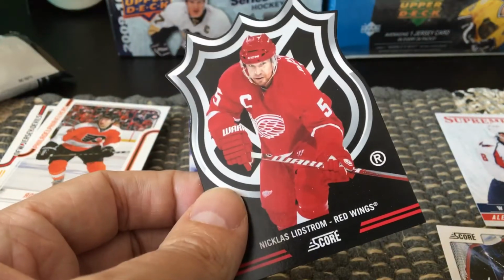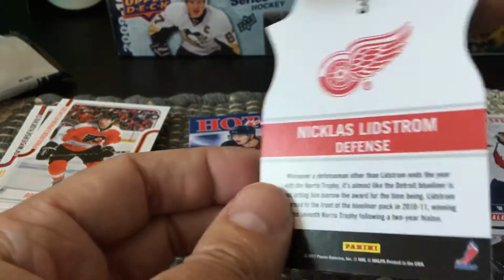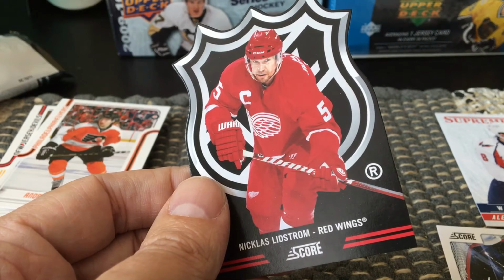And then finally, I think the hit of the box would be this die cut of Nick Lidstrom. So I did get a die cut of Nick Lidstrom, which is really interesting. I didn't even know that with Score you could get one of these bad boys. But I did, and you can.